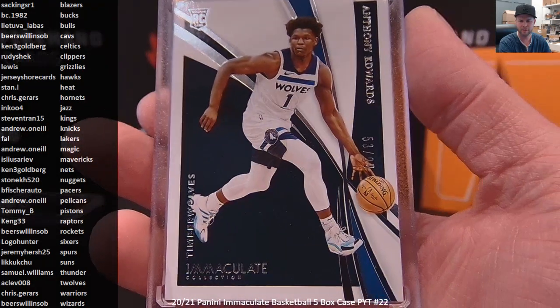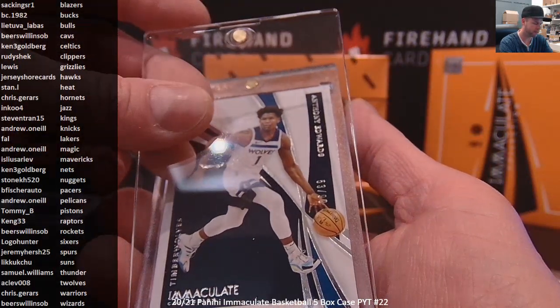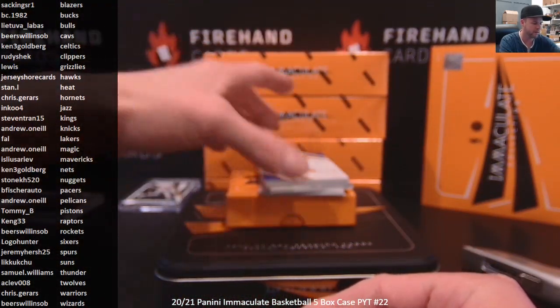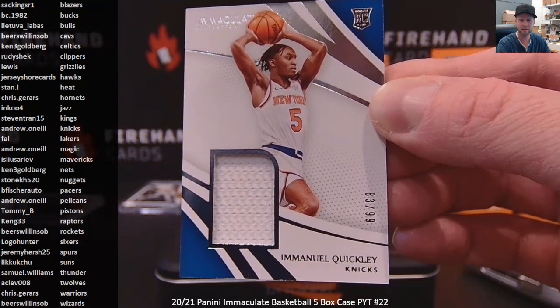There you go. It fits down nicely into that one. It is number 53/99 on that one. All right, the Ant-Man. Nice first card of the break. Emmanuel Quickley, 83/99 for the Knicks.